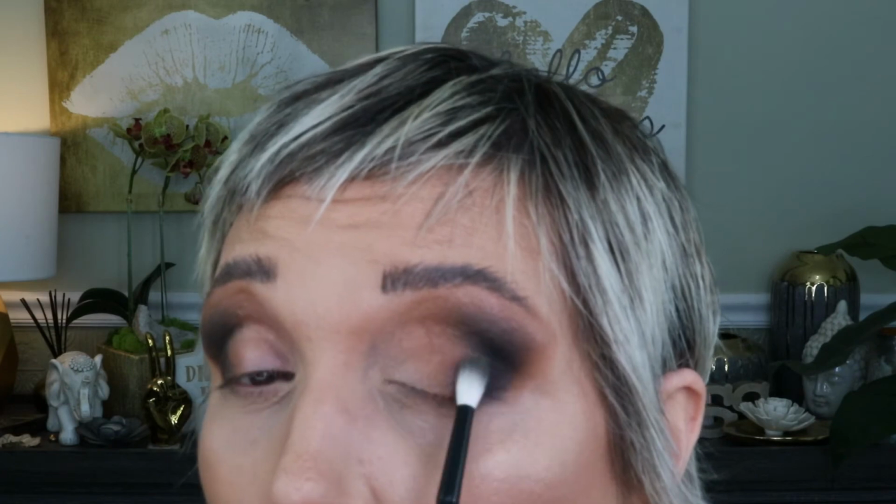I'm sure you're noticing this spot right here. I don't want you to think it's the eyeshadow. I obviously have a dry place on my eye right there because recently every eyeshadow I use patches on me right there. Doesn't matter the primer, it doesn't matter anything.